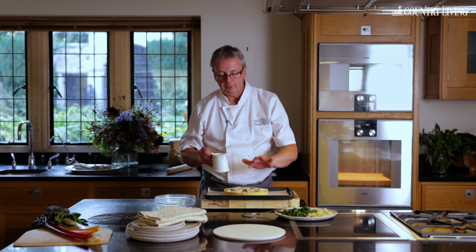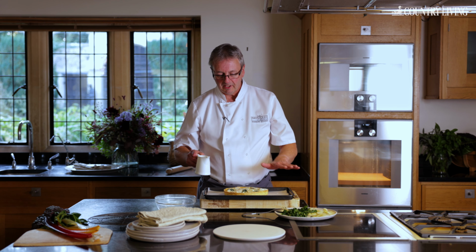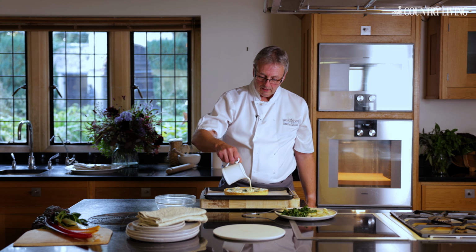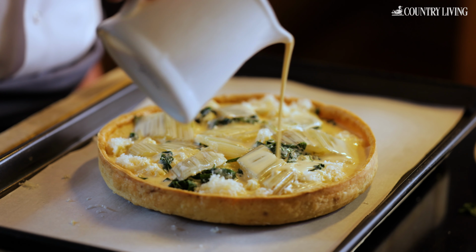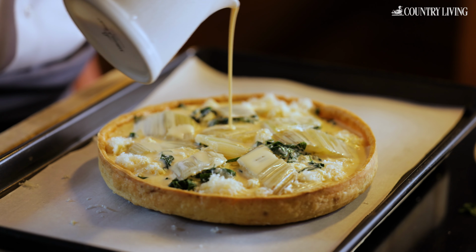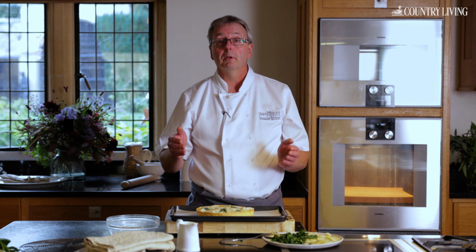So it seeps between the charred stalks and the leaves and the cheese. That's already set itself. And then we just top it. And again, like I said, don't go above the level of the tart shell. It's basically a mixture that is holding all our vegetables and cheese together, but you don't need to overdo it. And then that we're going to place into the oven.